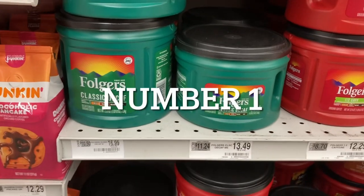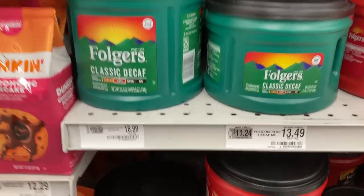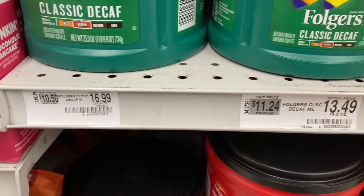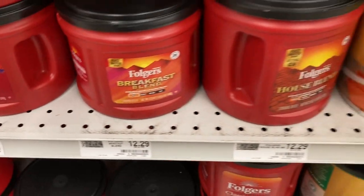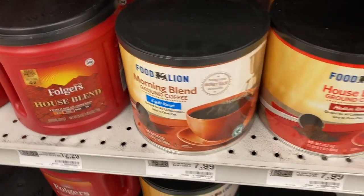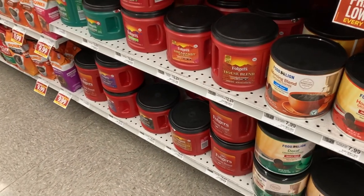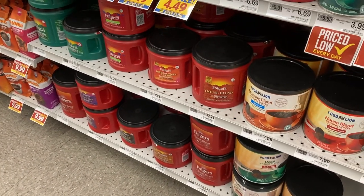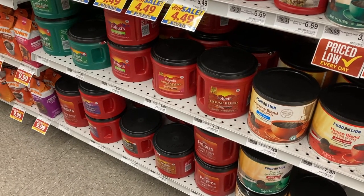And the number one victim of inflation is coffee. Look at these prices. Good to the last drop. It's more like good to my last penny.